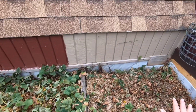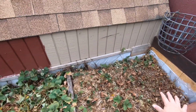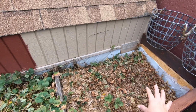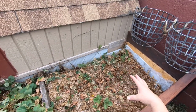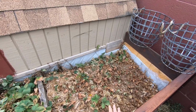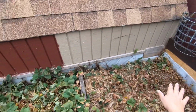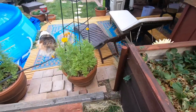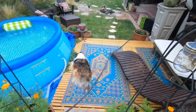This side I'm going to build up, mainly because I put stuff under it like cardboard, boxes, and pieces of wood, and it is all decomposing, so it's sinking. So we'll build that back up and we'll put more strawberry plants in there, some new ones. And then over here, let's take a look at what we're doing.